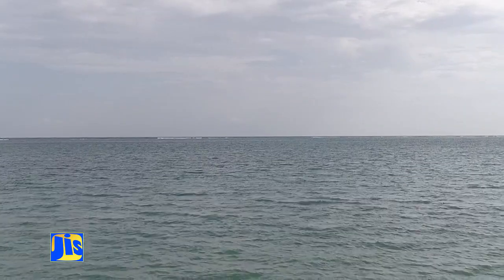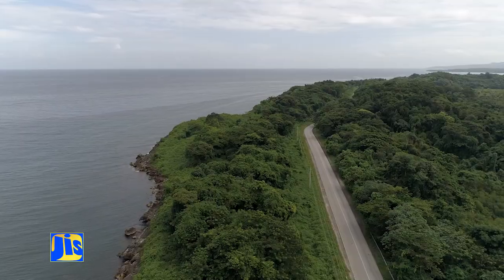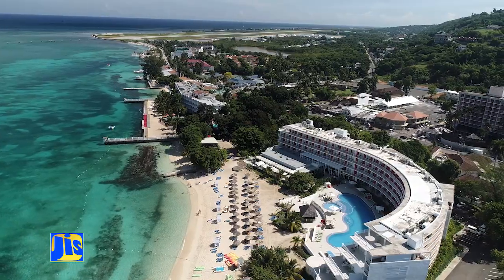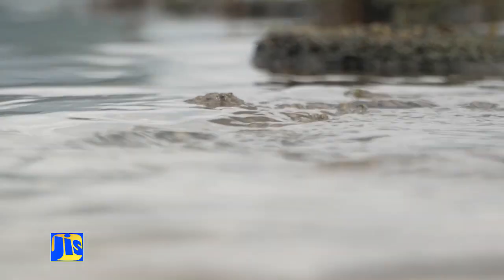Hydrography plays a vital role in keeping our seas safe and our shores protected. It's a science beneath the surface, but its impact is felt all around us.